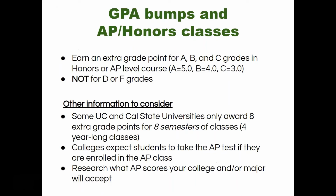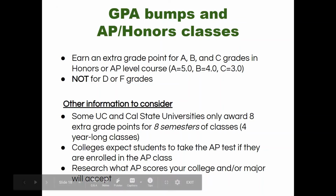And then we have GPA bumps and AP honors classes. You earn an extra grade point for A's, B's, and C's only, not for D's and F's, okay? And what that looks like is here: an A would be a 5, a B would be a 4 point, and so on, a C is a 3. But you want to consider that some UCs and Cal State Universities only award 8 extra grade points for 8 semesters of classes, which is 4 year-long classes. So really only pick the classes that you're truly passionate about learning. The colleges expect that students take the AP test. So we want to make sure kids are really taking the classes that they want to take the test in, and research what AP scores your college or major will accept.